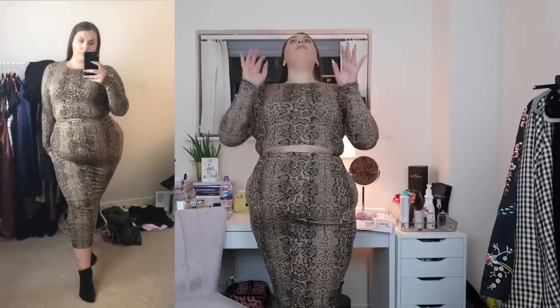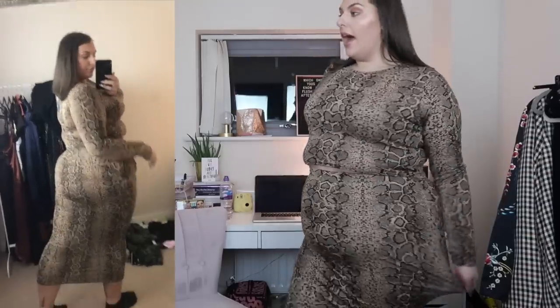Okay, next is this 2-piece, which I really like actually. As soon as I put it on, I was like, damn, I want to go out, I want to go to the club. I got this in a size 22 as well, and it is actually really stretchy. One thing I will say about this is the crop top. Finally I have a two-piece where the crop top is actually long. Normally the crop top's hitting up here, but this is long and it's covering a lot of my midriff. And I just really like the colour of the snake.